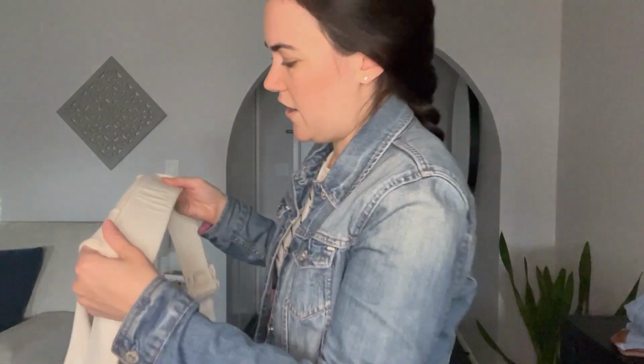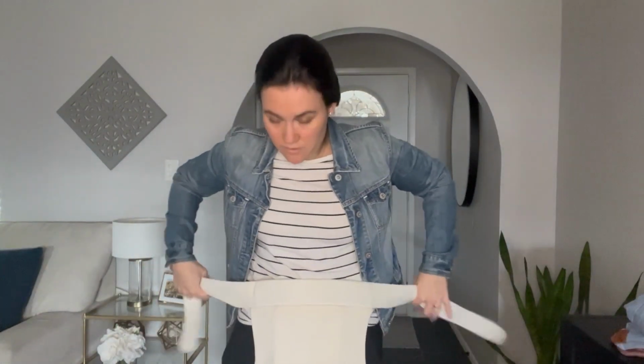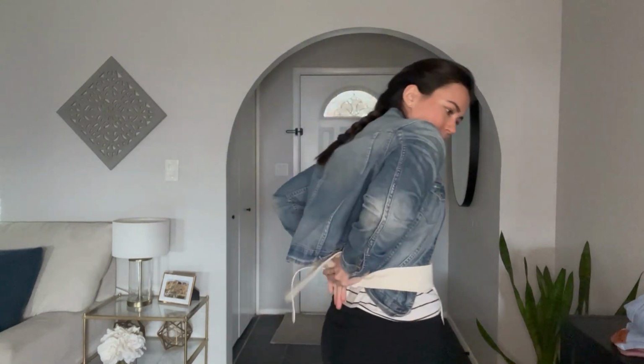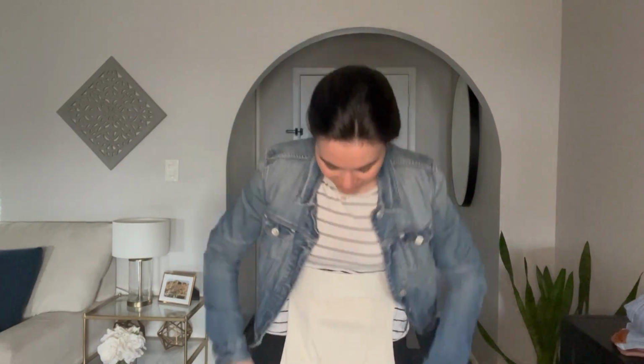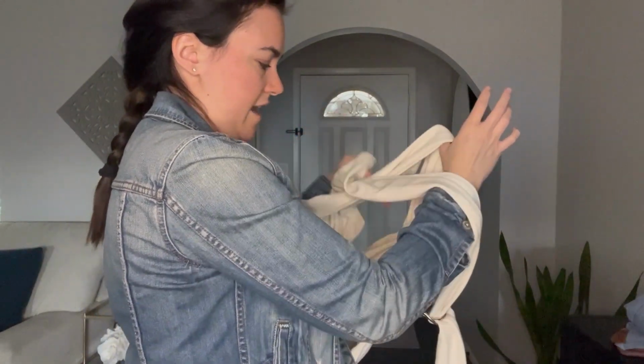It has a very faint lettering, you can't even see it there, that tells you where to put it. So it says this part towards you, and then you buckle it in the back. And then, again, the jean jacket is just not the way to go for baby carrying, which is funny that that's what I chose to wear for this video. So you can see, you have to make an X with the material. So your arms go in each side of this X, and then your head goes through the middle.